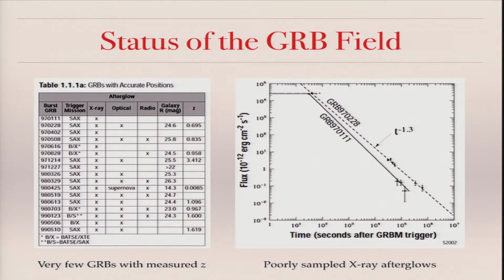And so this is the table of the dozen or so GRBs that were known at the time that the SWIFT proposal was submitted. Back then, individual bursts had names like 970228, 980425, 990123. You could actually remember these telephone numbers. These are named after the UT dates on which these were discovered. And this was the state of the art of what their afterglows looked like.